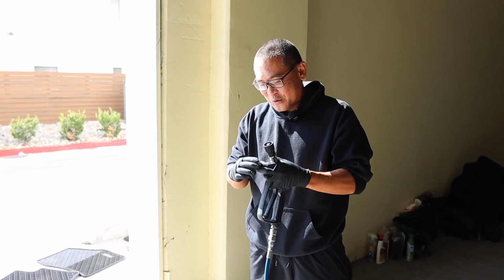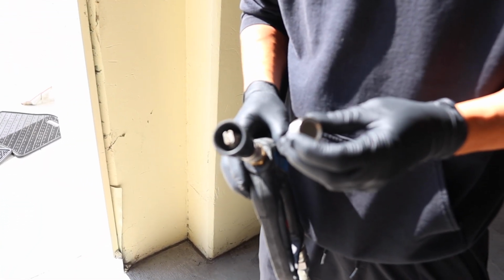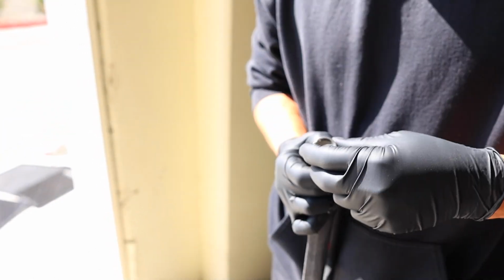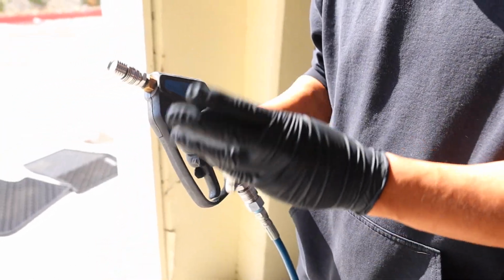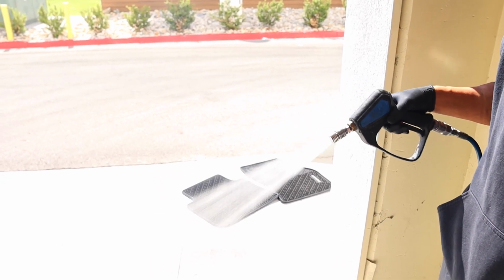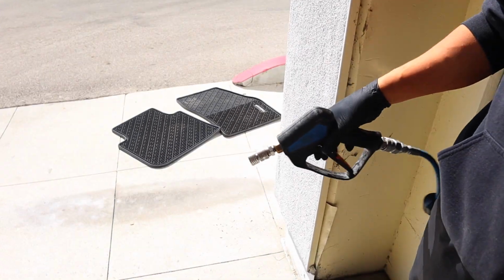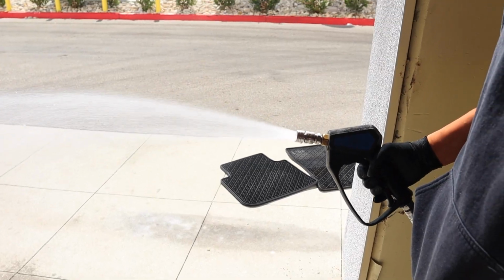All right, guys, so this is a cool little tool that I got from another detailer. It's like a shower head, if you will. I think it was OC Shine that showed me. So it's pretty cool. If you don't want all that pressure and you just want like a shower head, if you will. So this is pretty cool. It's not too strong. You could probably do door jams with it, like a shower head.